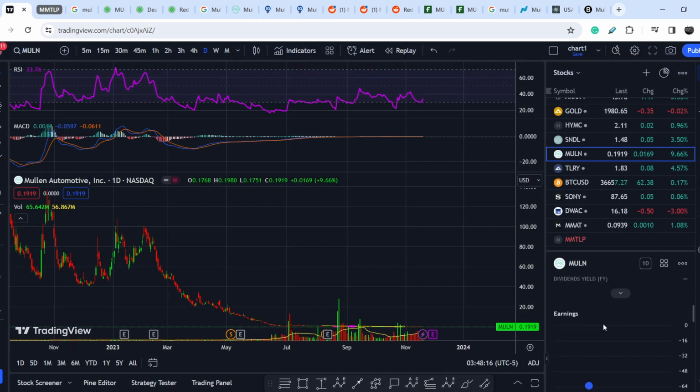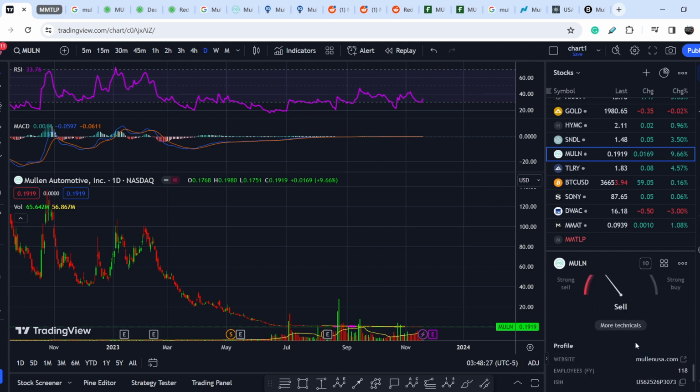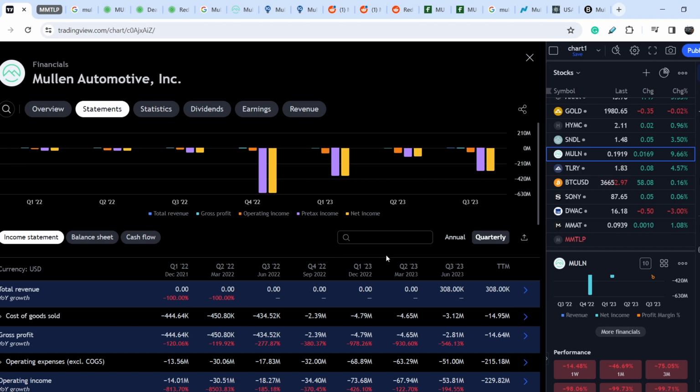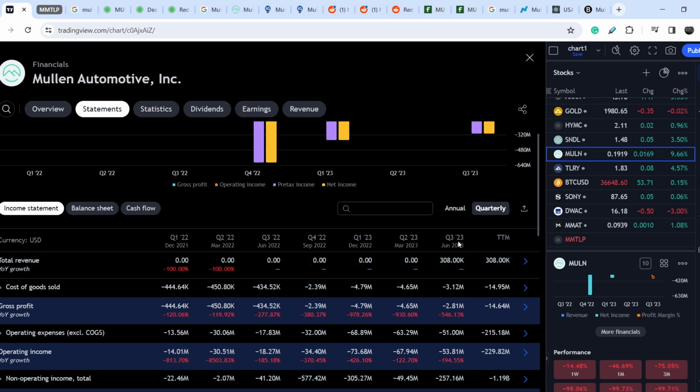If you take a look right here, you will see that this company was founded on April the 20th, 2010. So it has operated for more than 13 years. And let me show you right here. If you take a look at their financials, you can see that they received their first revenue of $308,000 in Q3 of 2023. And it is ridiculous that for 13 years they didn't sell any vehicles at all.